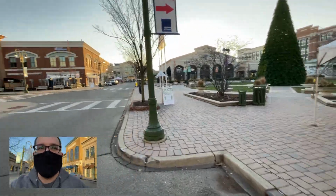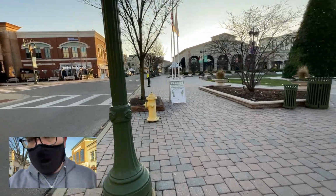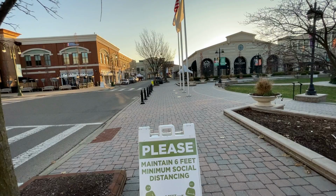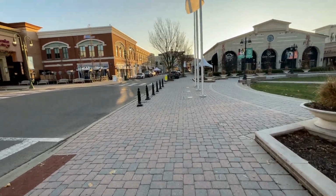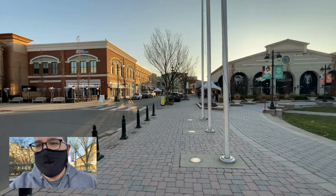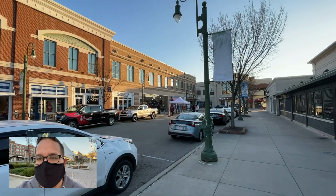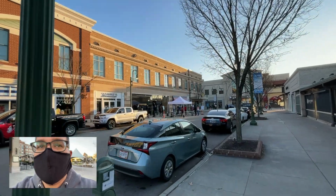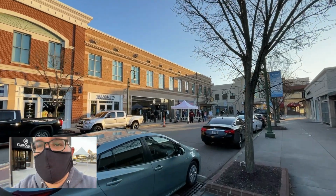Okay, so we're here, and I'm walking up to the store now. See how it's going. Wish I could. There it is. There's the Apple store. Check out that line.